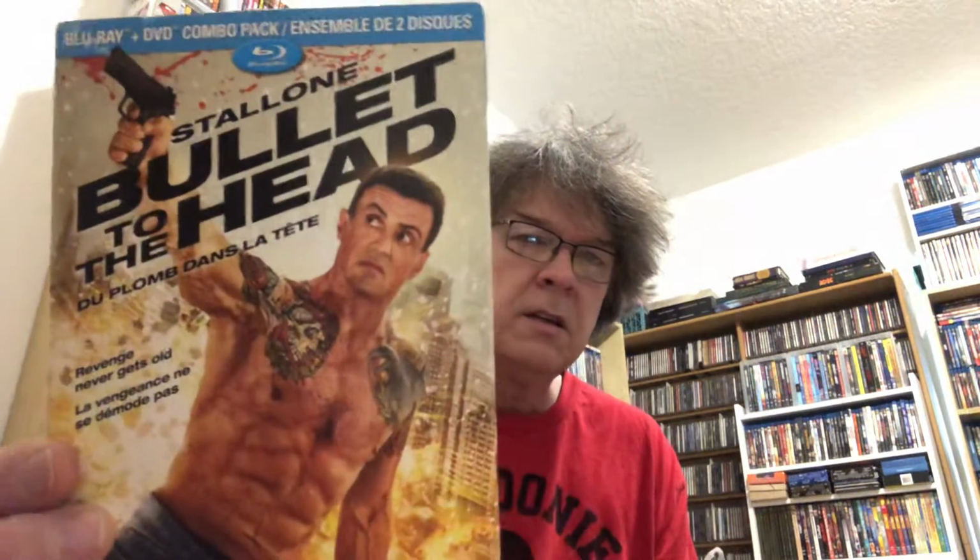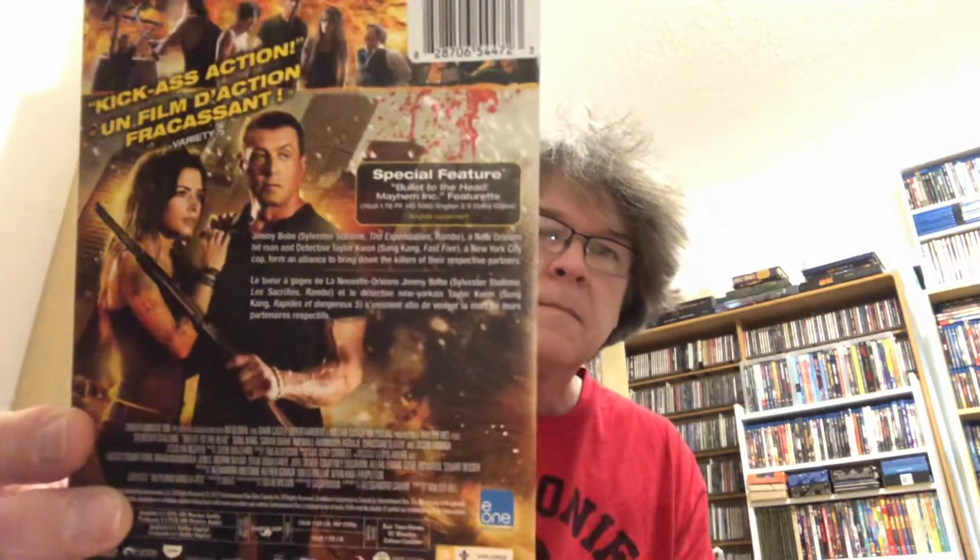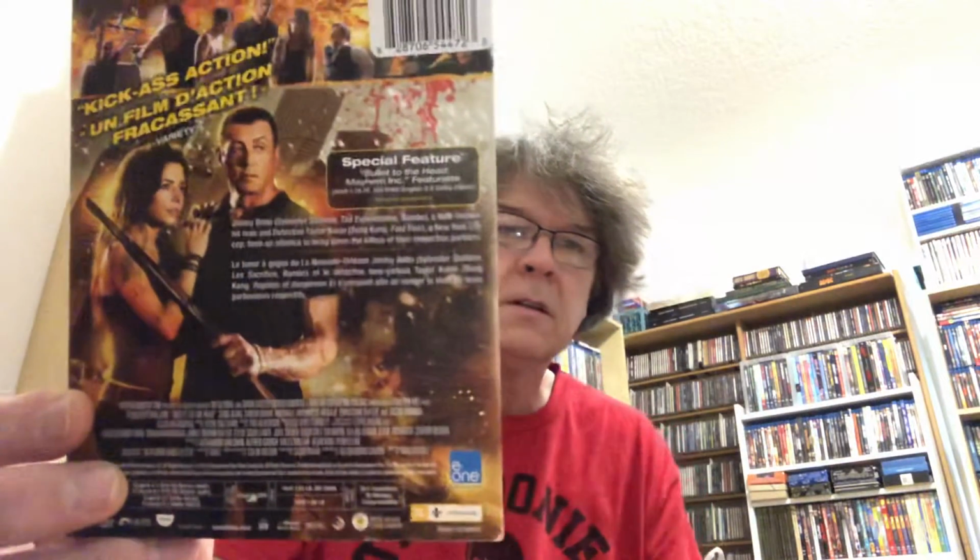Another trade I hadn't seen anybody with, but somebody had mentioned that there were American versions of this as well, but I'm not too worried about that. It's Bullet to the Head. I don't even recall if I've actually seen this movie. But a lot of these in these Dollar Tree runs lately.